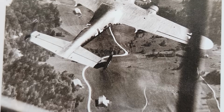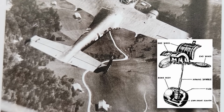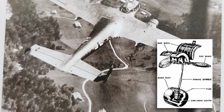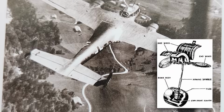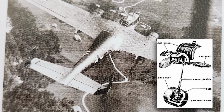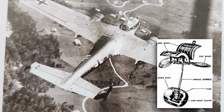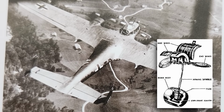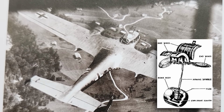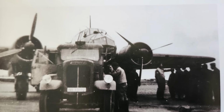Many of these missions involved dropping quantities of SD-2 anti-personnel bombs, more commonly known as butterfly bombs. These proved to be far more effective at shutting down an airfield than the larger bombs that the Do-17 would otherwise have carried, as several hours had to be spent clearing the mines. This meant that just a couple of outdated German bombers could effectively silence an airfield for the better part of a day.